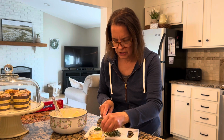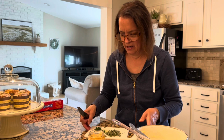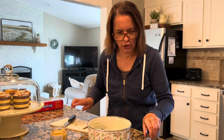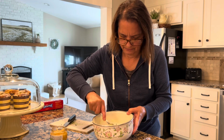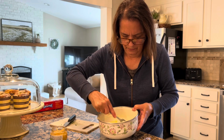And oh, I can smell that garlic. All right, so what I'm going to do is add the basil and the sage right in, and I'm going to eyeball it to make sure I feel like there's enough in there. Let's see. I think it's gonna be good.